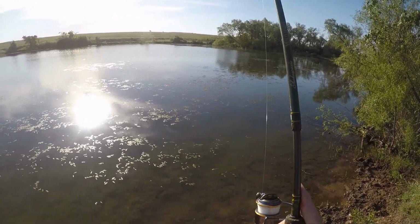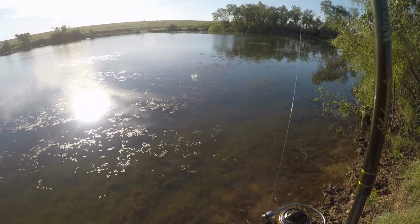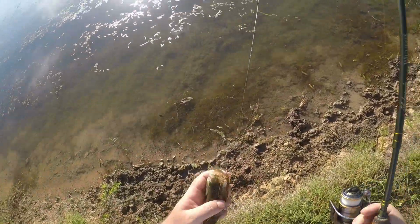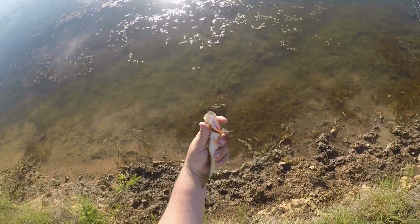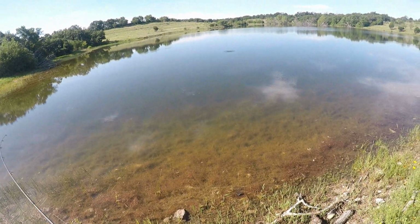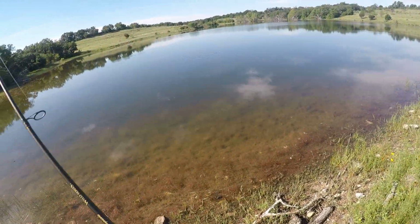There's one. Get him out of the grass. There's another little dinky guy. And he threw my worm. Great. They are chubby though. This one in, I'm pretty sure I got one to put on the board. Finally.